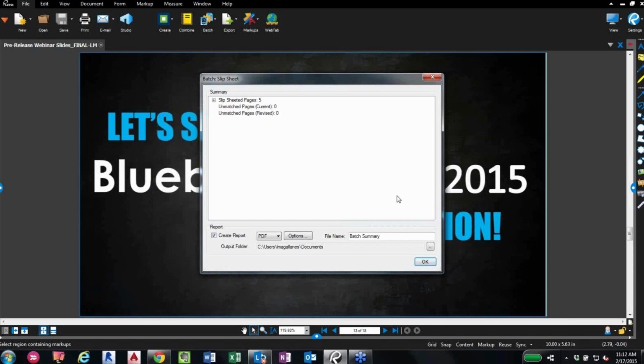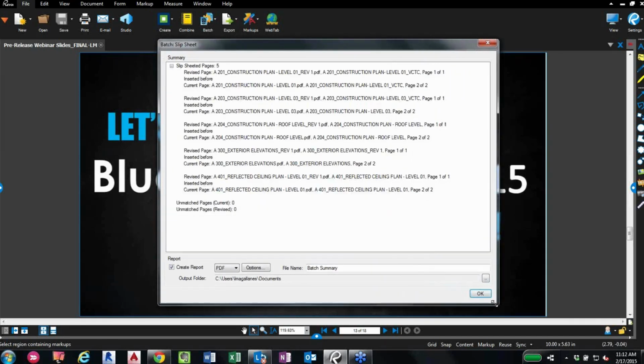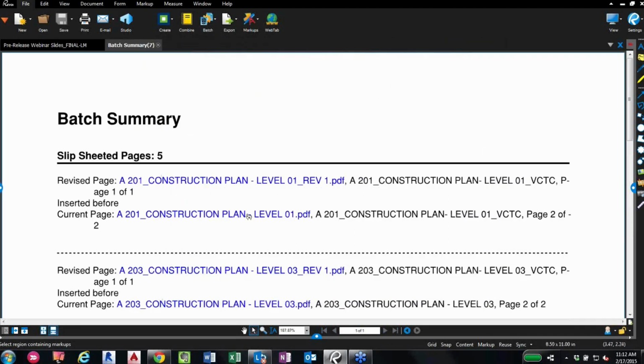And you'll also see here that we get this nice summary list like we did before. And so we'll get a nice list of everything that's been matched. We can also then create a report to either PDF or CSV. So let's go ahead and create that report. And again, this report is hyperlinked. So we can see the revised page and it was inserted before the current page.